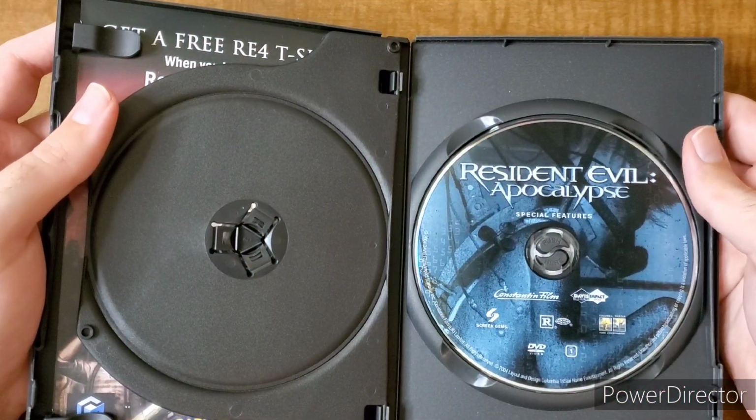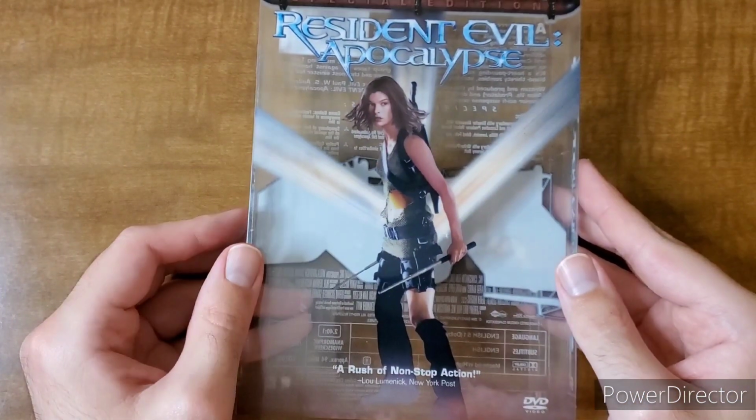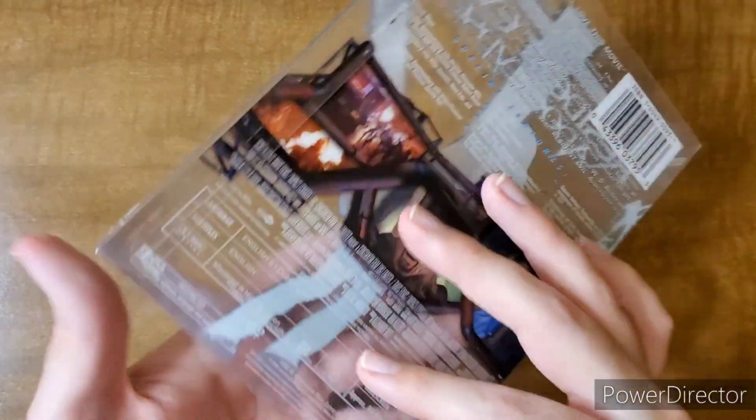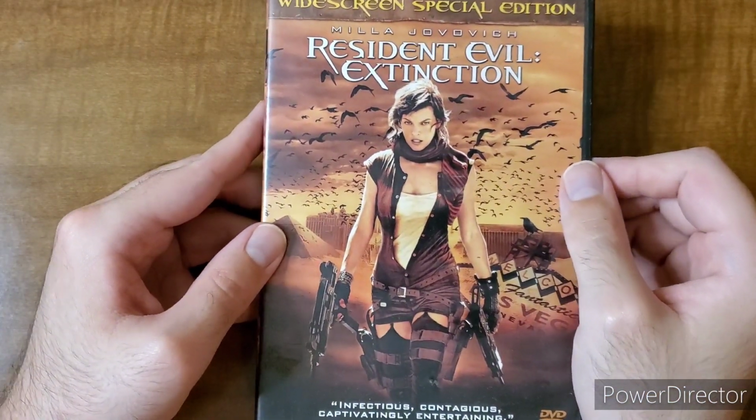And it's a shame it's not on the new release, but it is on this DVD. Pretty sure it's on this disc. And there is no reversible artwork on the Apocalypse DVD, but I do keep this around. Here's the slip by itself. So you can see it's got these cool bands of light on it, and the back. So really nice DVD edition that I keep just because it's got that 1-2 minute bonus feature, and I like how it looks.